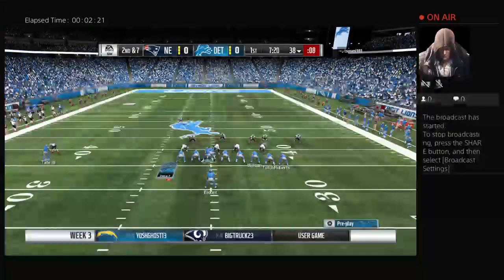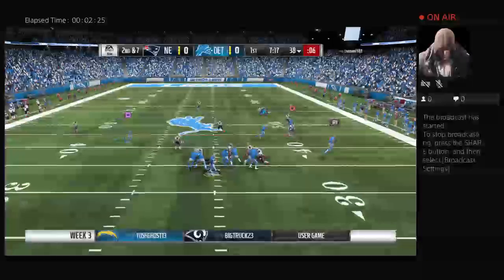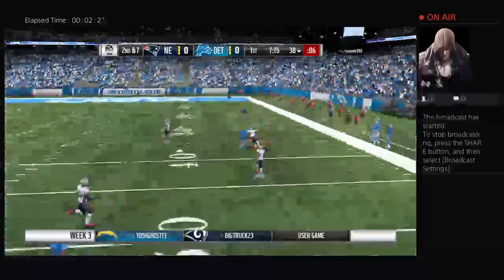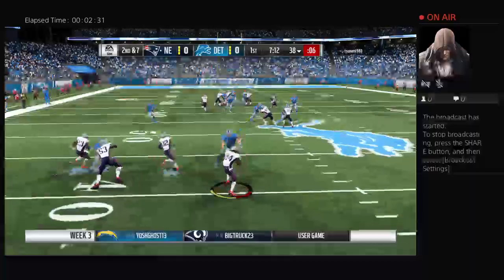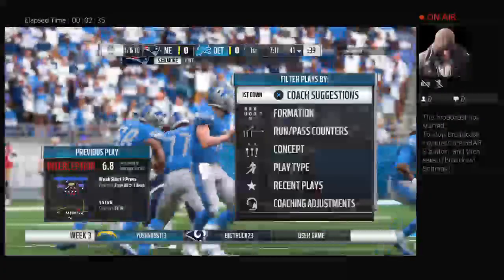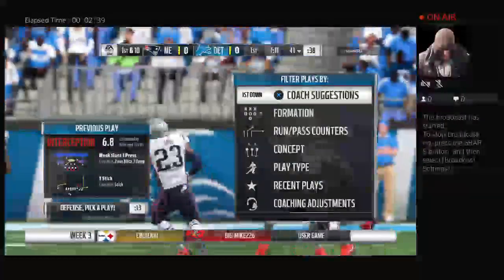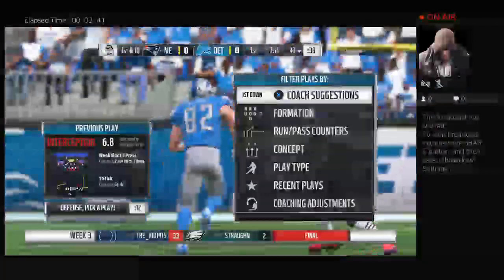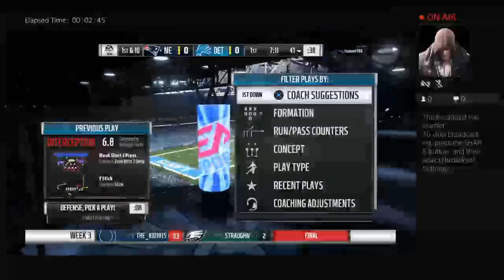Tag 32, tag 32, waiting. To throw on second down is Stafford. Into heavy traffic, and it's intercepted. Picked off by Stephon Gilmore, and he's able to get it back to the 41-yard line. They are in a zone. Remember, folks, 4 interceptions for this defense a week ago. First drive, make it number 5.